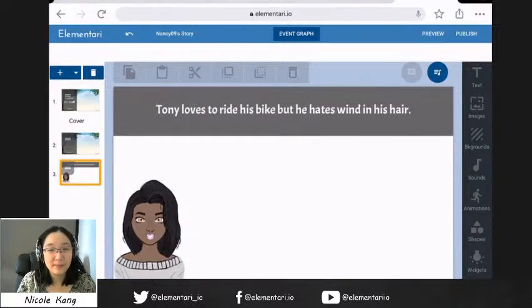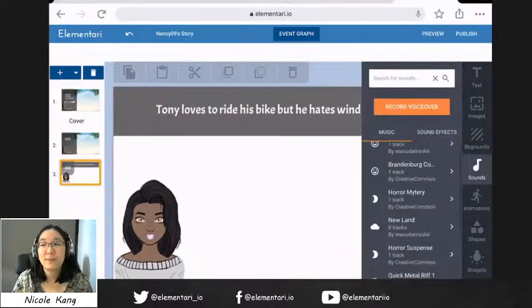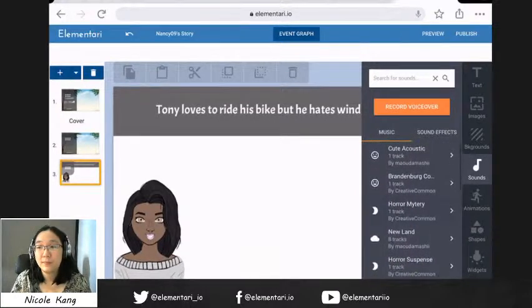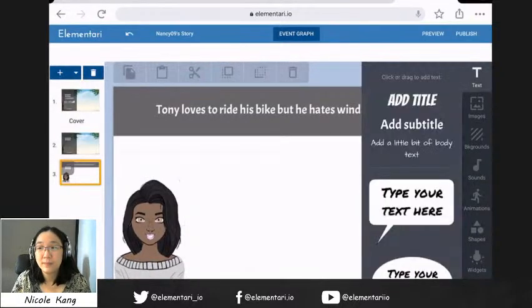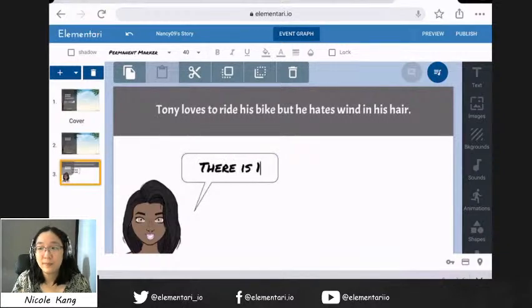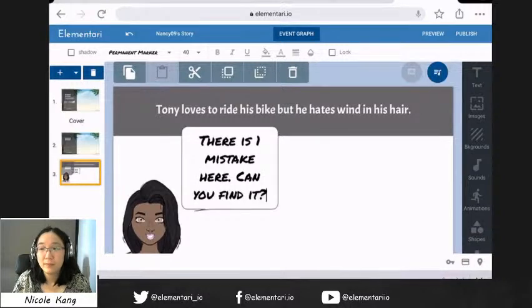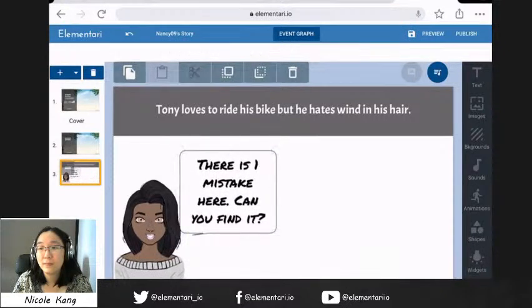She'll give instructions. Instead of that, you can record your voice, right? I think you can record instructions in here. Yep, through the sounds there's the record voiceover, or you can add the music tracks, which is really awesome. It could totally be a video game style thing. So I'm going to have her give instructions right here. There is one mistake here. Can you find it? Okay, there we go.